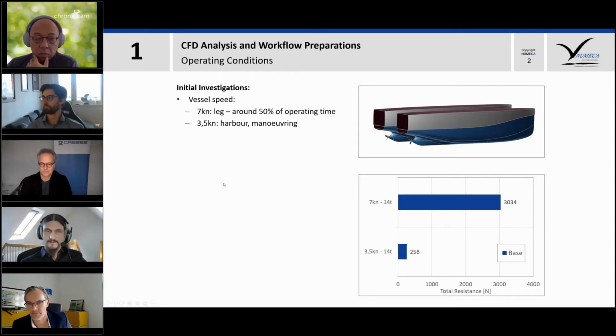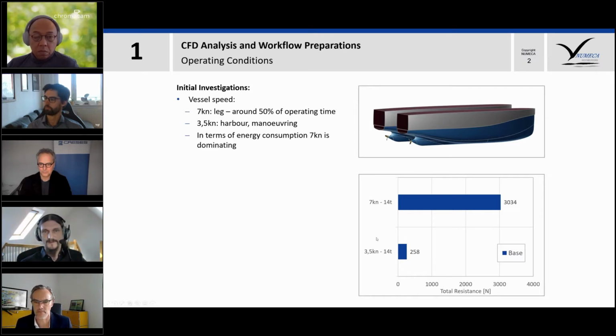Then we have investigated another operating point, 3.5 knots, which might be during harbor entering or exiting, maneuvering, and so on. And we see that there's a huge difference, almost one order of magnitude in the total drag, which then in the end obviously also means that the energy consumption at 7 knots, during the long mode, so to speak, is the dominant one.